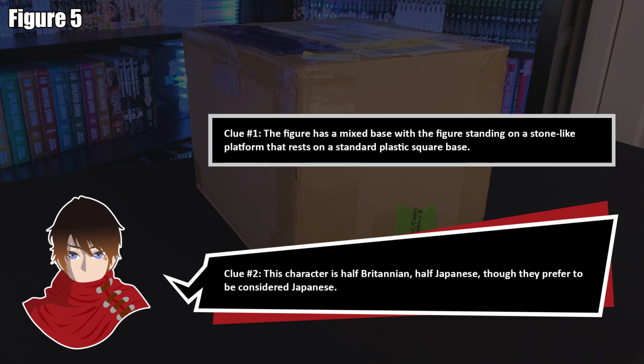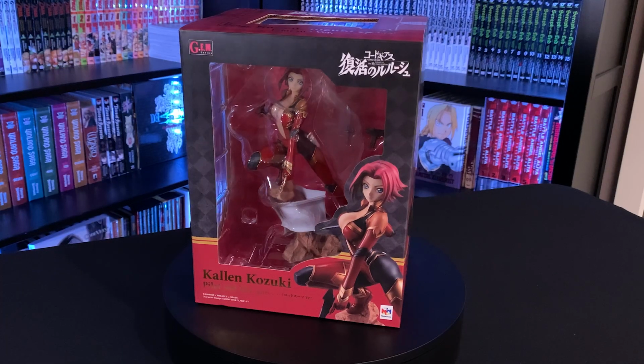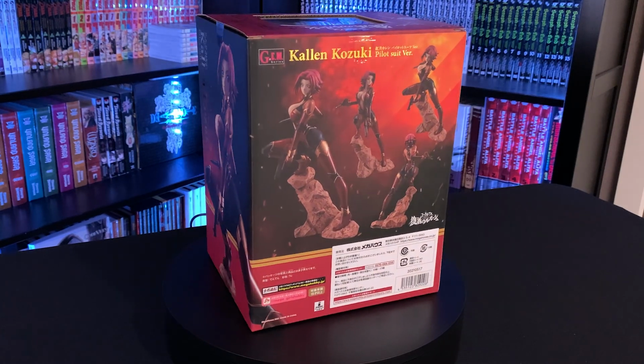Clue number 2, this figure is half Britannian, half Japanese, though prefers to be considered Japanese. And clue number 3, this character pilots the Gurren Mark II. So who is this? Well, as you can see, it's Kallen Kazuki from the anime series Code Geass. Let's get her out and give her a look over.